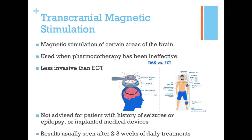Transcranial magnetic stimulation, or TMS, is a relatively new psychiatric treatment for depression. TMS is recommended for clients with persistent major depression that has not improved through pharmacotherapy. TMS involves using magnetic fields to stimulate particular parts of the brain. It is non-invasive, requires no downtime, and does not require anesthesia.